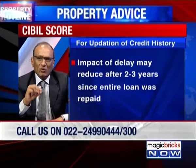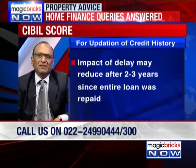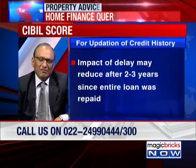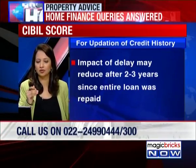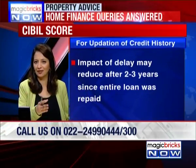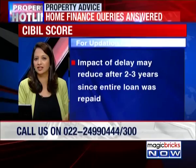So I think the misnomer is that people feel that by settling the loan, from the next day onwards, I should be able to get fresh loans without any problems. That does not happen. If you have delayed payments in the past, you will continue to face problems in getting loans. So Harsh, what you're saying is the CIBIL score will not instantly reflect the payment that has been done. So if you've actually settled your payments, the score will not reflect it, but the record will show that yes, you have settled the payment.